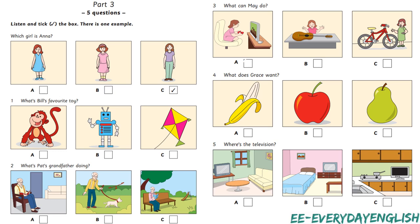Three. What can May do? May, can you play the guitar? No, I can't. Sorry. Can you ride a bike? No, I can't. But I can play computer games.